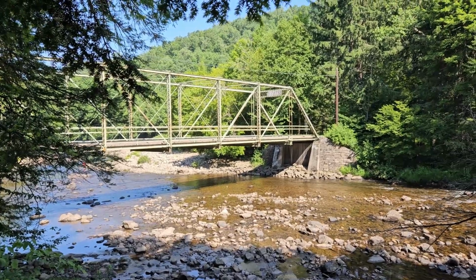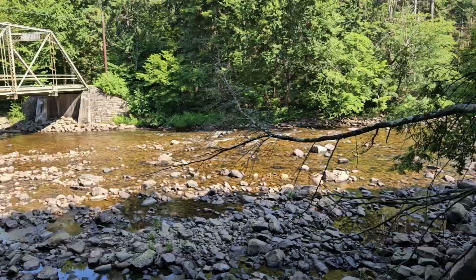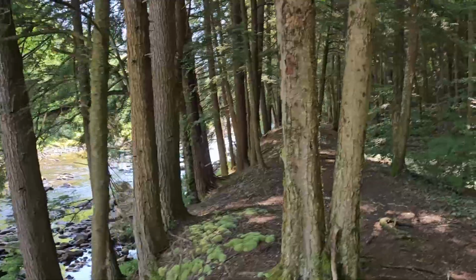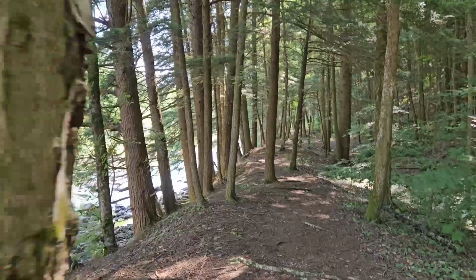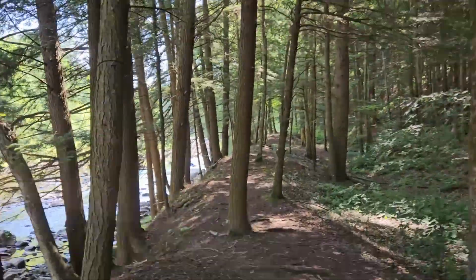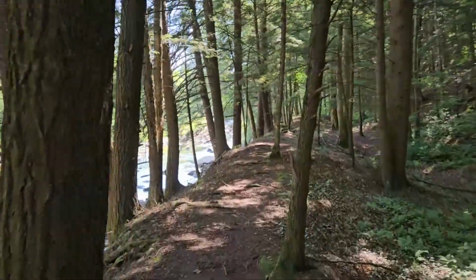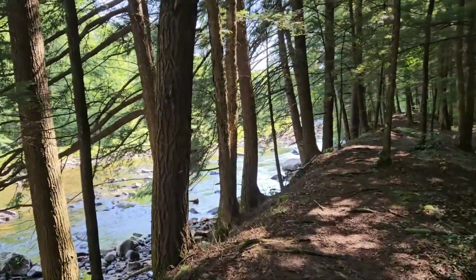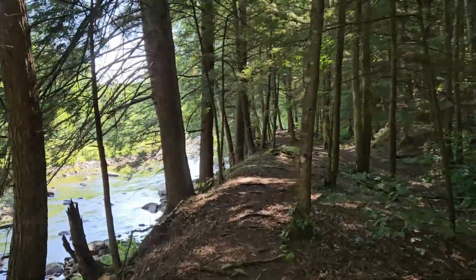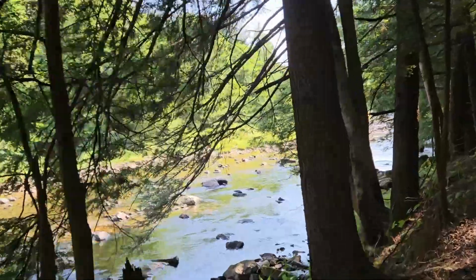There's an old steel bridge to our left, and you can see the rocky Loyalsock. And I love this trail because we'll be hiking along the Loyalsock for most of it. Right now we're starting out in a hemlock stand on an elevated portion of ground. The dappled sun, it's actually morning, but it looks like evening in this stand. And just listen to the Loyalsock to our left.